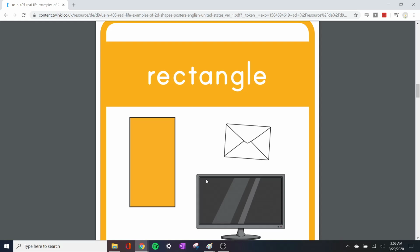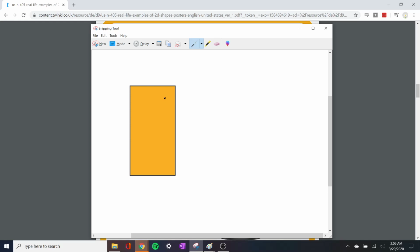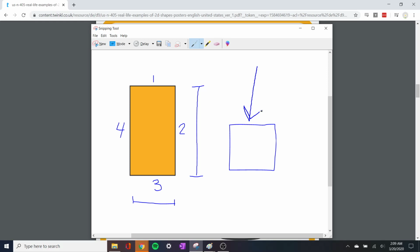Next, we learned about a rectangle. A rectangle is like a square because it has four sides. But a rectangle, remember, has long sides and short sides. But a square has the same sides. This is a square. And this is a rectangle.